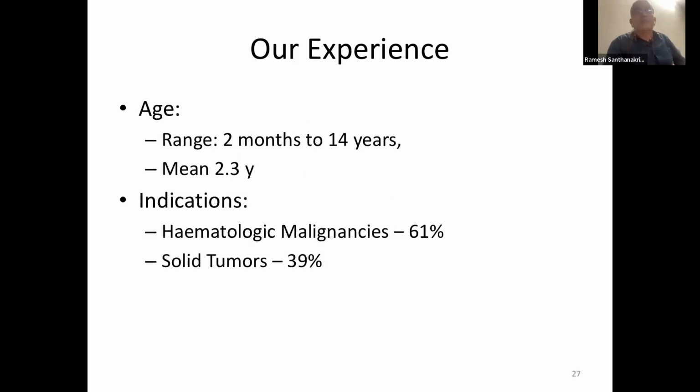So we have been doing this for children ranging from about 2 months to 14 years, with a mean age of about 2.3 years. As I said, the majority of cases are hematologic malignancies and solid tumors, of course, Wilms tumor, neuroblastoma, rhabdomyosarcoma, and various types of soft tissue tumors, where we do put it. But as I said, our medical oncologists across the road from Kidwai prefer a port even for hematologic malignancies. Next slide, please.